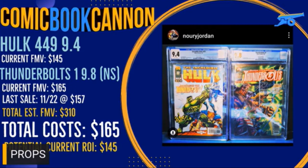Now, I do think it's going to be tough because of a couple things. I think we are still seeing a downturn in a lot of the market. And if there's no talk of the Thunderbolts because of certain stuff being postponed because of the writers' strike, whatever, I think these books can, in the short term, drop a little more. Now that 9.8 newsstand, maybe not so much, because it is a late 90s newsstand in 9.8.